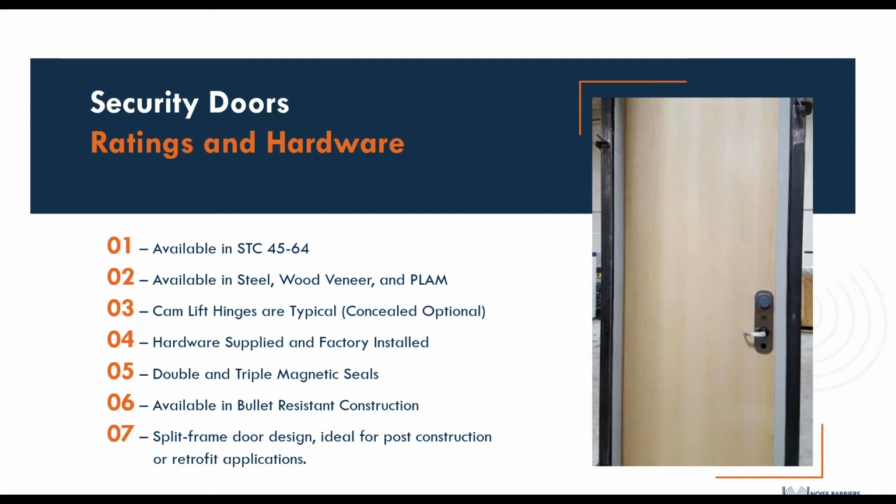Most doors are going to include double or triple magnetic seals or specialty seals in some cases. They are available in bullet resistant construction, and our doors feature a split frame design, which is ideal for post construction or retrofit applications.